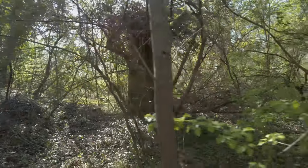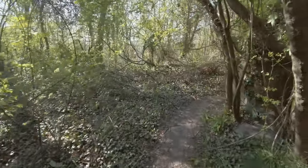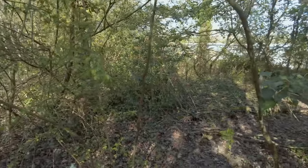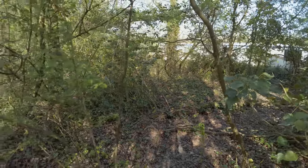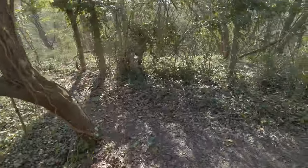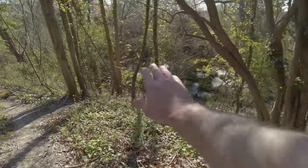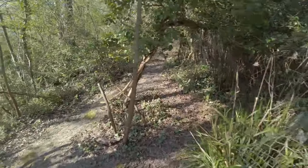Some sort of post stuck in. More small buildings. Dangerous drop, it says over there. Dangerous structures keep out danger. Dangerous structures. So what's this on the back then? That's swamp back there. It's all swamp. So you can walk around the back over here.